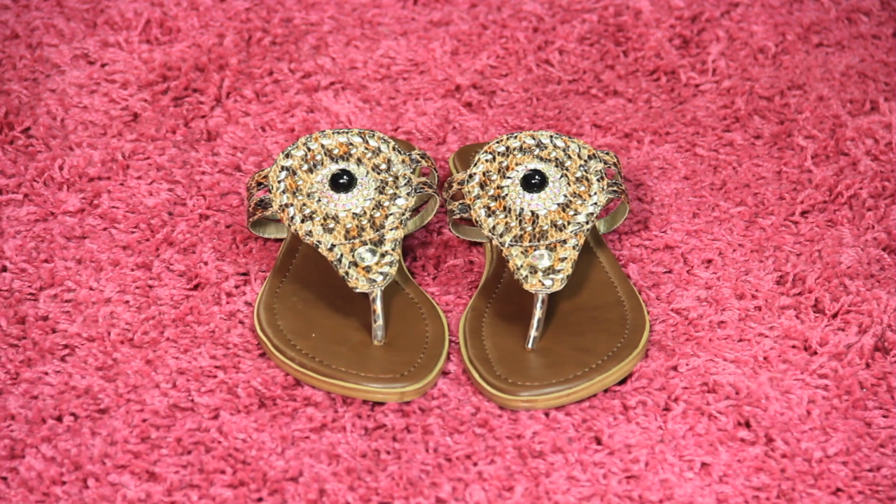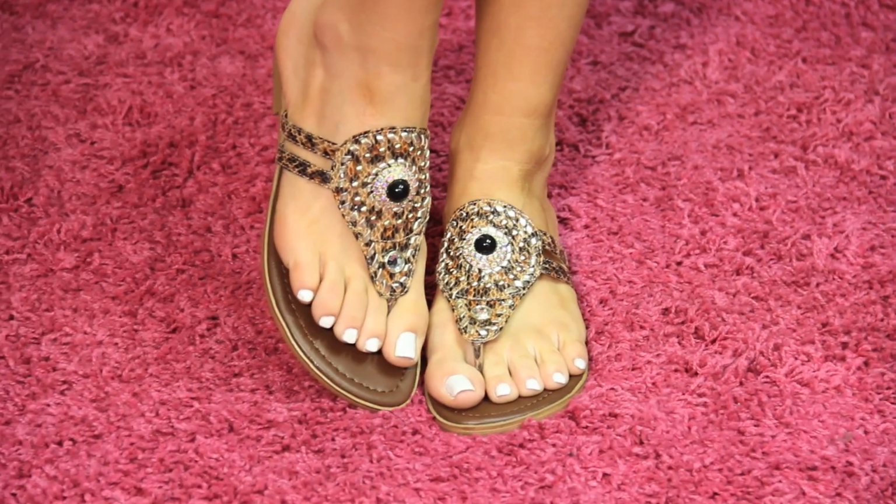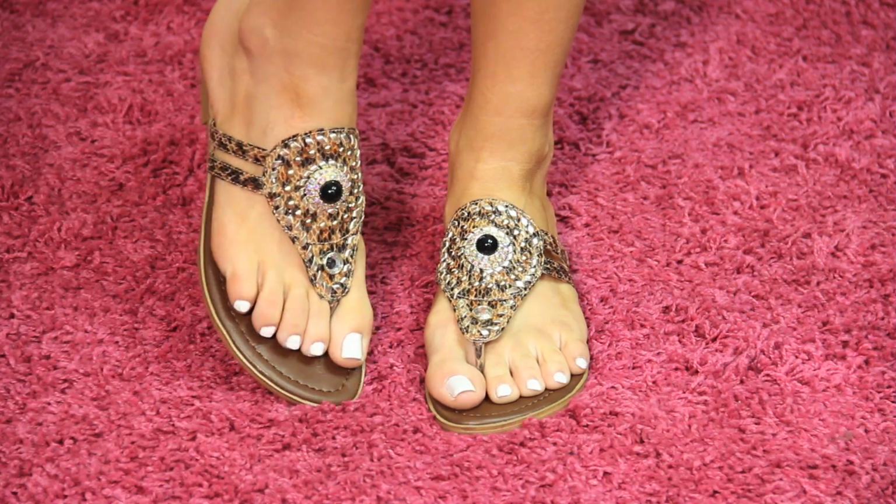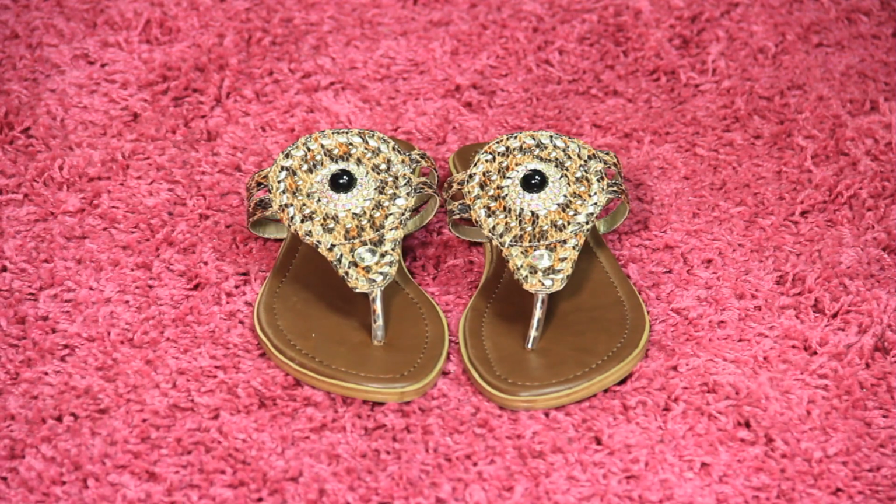Speaking of embellishments, check out these bad boys. They add flair and fun to an otherwise classic flip-flop. The snakeskin print is funky and the bling screams, "Look at me!" Make sure your pedicure is in check for flats loud like these.